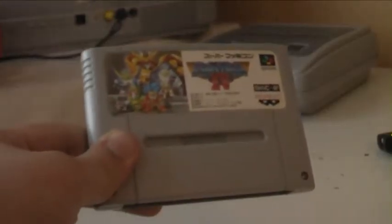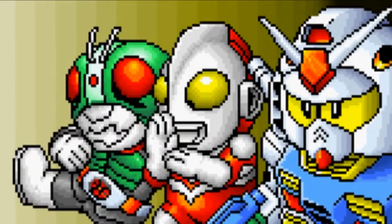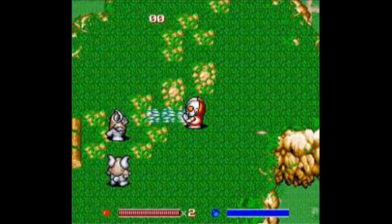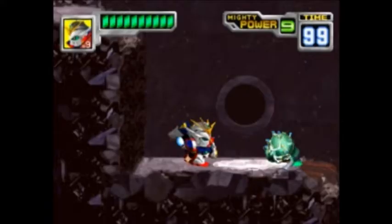Then there's the Great Battle 4. This is an interesting series, an SD crossover between Gundam, Ultraman and Kamen Rider. The first game was an overhead game, 2 and 3 were beat-em-ups, the 5th game a mix of platformer and Wild Guns style shooter, and the 6th game as well as the 4th that I have are platformers.